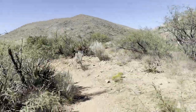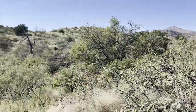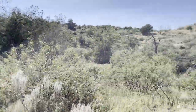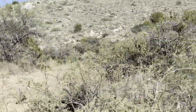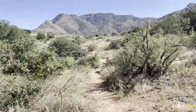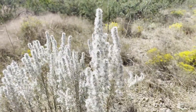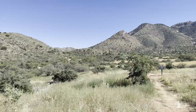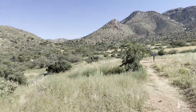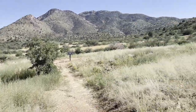You would think one would put a fort on a hilltop as a vantage point, but it seems like we're headed down to a valley. I don't know. I don't build forts. So I'm guessing this is the first glimpse we're getting of Fort Bowie. Looks like a cemetery up ahead.